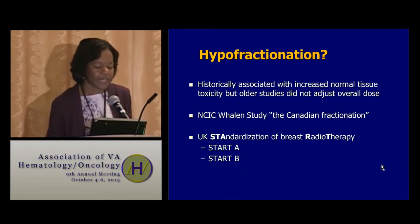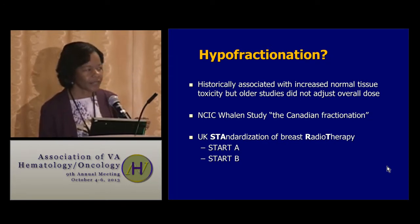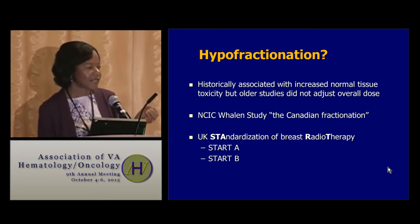So what is hypofractionation? Hypofractionation is just like it sounds. Hypo means less, it's less fractions. So what are we trying to do? We're trying to give less fractions to give the equal benefit to the radiation. And historically, the larger the fraction size each day, the more you got an increased tissue toxicity.